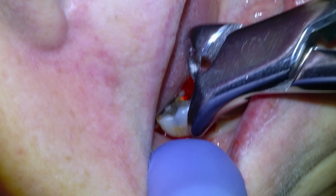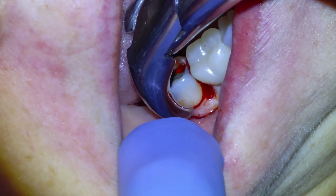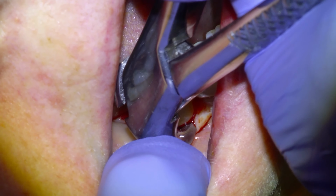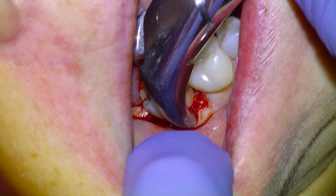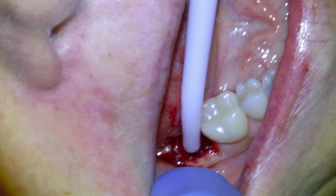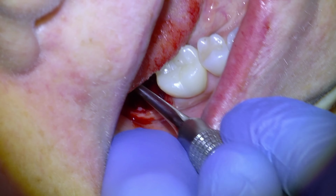Okay, we're going to give the tooth a little tug here. Isolate the board that's having a problem. Sure. And we're done. Yeah, it looks like it.